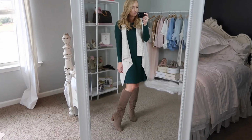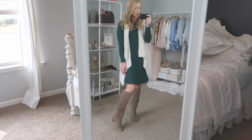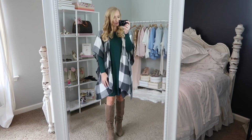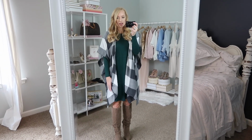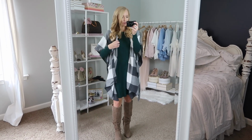And then I know y'all are probably getting sick of these boots, but I think they're such a good steal for the price. Only $40. So I threw on this poncho. This was in my Target fall haul, and I think I like this even more. I just love a big buffalo check for fall time.